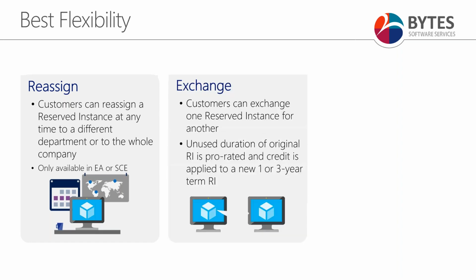You can exchange reserved instances for another at any time, and any time remaining will serve as a credit on the new reserved instance purchase. The new reserved instance purchase must be of equal or greater value than the pro-rated amount that will be for another full 1 or 3 year term.